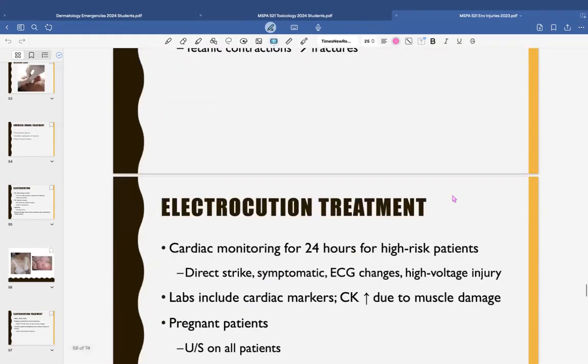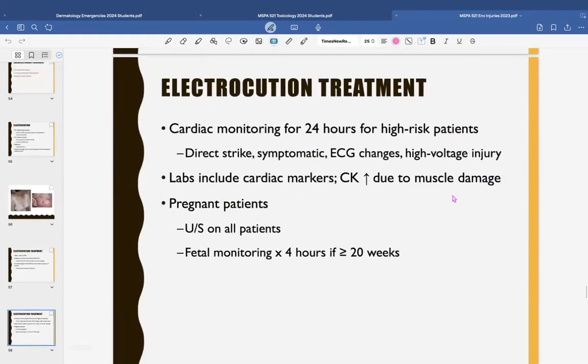If there's a high-risk patient, meaning a direct strike, traumatic injury, EKG changes, or high voltage, you need cardiac monitoring for at least 24 hours. Labs may include cardiac markers, so you want to make sure there's no cardiac injury. CK will probably be high, so probably muscle damage. Pregnant patients are very high risk. Everyone who's pregnant gets an ultrasound, and if they're greater than 20 weeks, they get fetal monitoring.